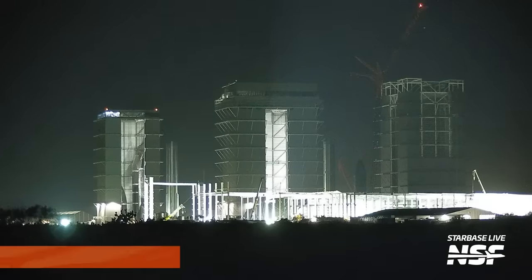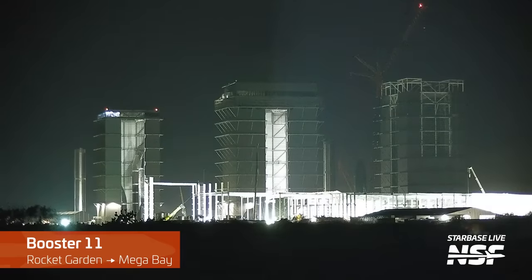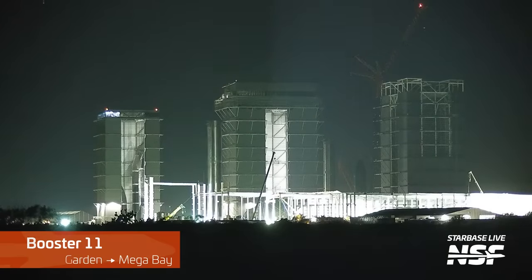Booster 11 then also started to move as it returned back to the mega bay. It was previously stored at the rocket garden. This is most likely to prepare it for its pressure test campaign at the aforementioned Masseys. Booster 11 did not feature Raptor engines at this point as it is even earlier in the test flow than Booster 10. What SpaceX could do here is combine the pressure and thrust test into one step, meaning that B11 could only have to roll to Masseys once. We'll just have to wait and see.